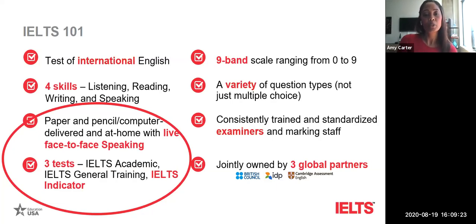Our scores range between 0 and 9, offered in whole and half bands, and we include a variety of different types of questions on the test, such as fill in the blank, true or false, or even short answers, just to name a few of the types of questions that we have.